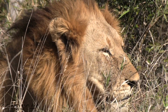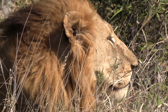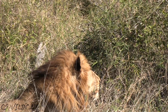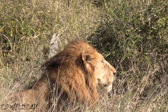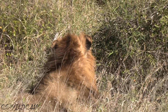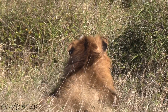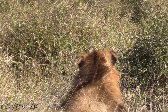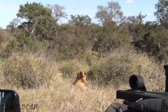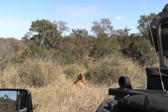Okay, so both brothers have settled here. I'm not sure where the second one is. Maybe in the bush right behind this guy, more or less where he's looking to. You guys get an idea how dense it is in the area around where he is, there by those big trees in the distance. That's where the river line is running.